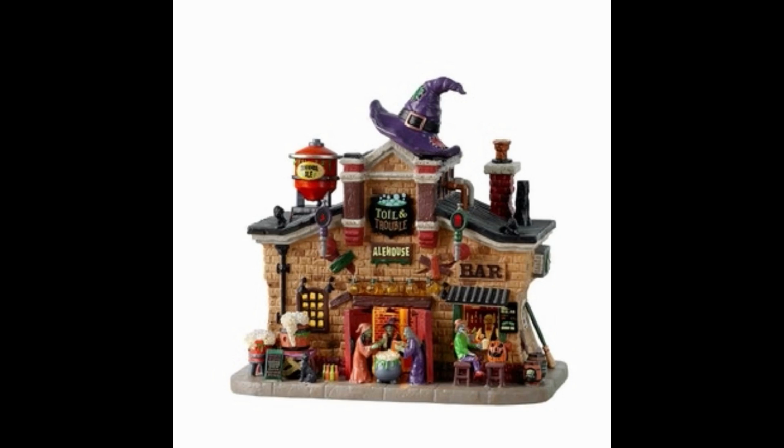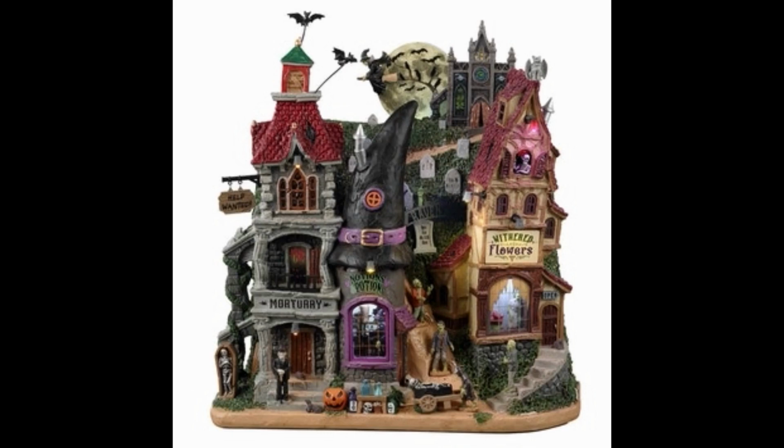Toil and Trouble Ale House. It's pretty cool. Not one I'm going to get, but I do like it. I think it's definitely one of the better witch ones this year. I like the hat on the top. I think that looks pretty cool. Now you have Raven Hill, which I actually really like this one.